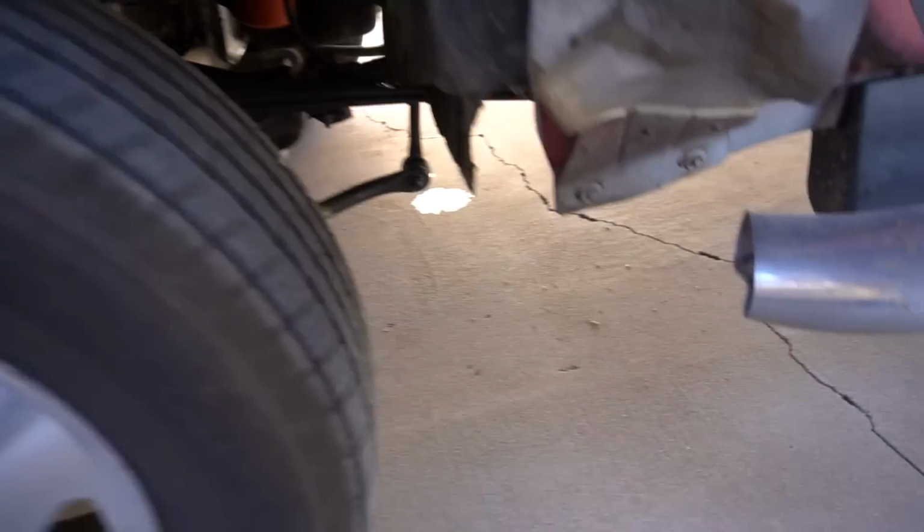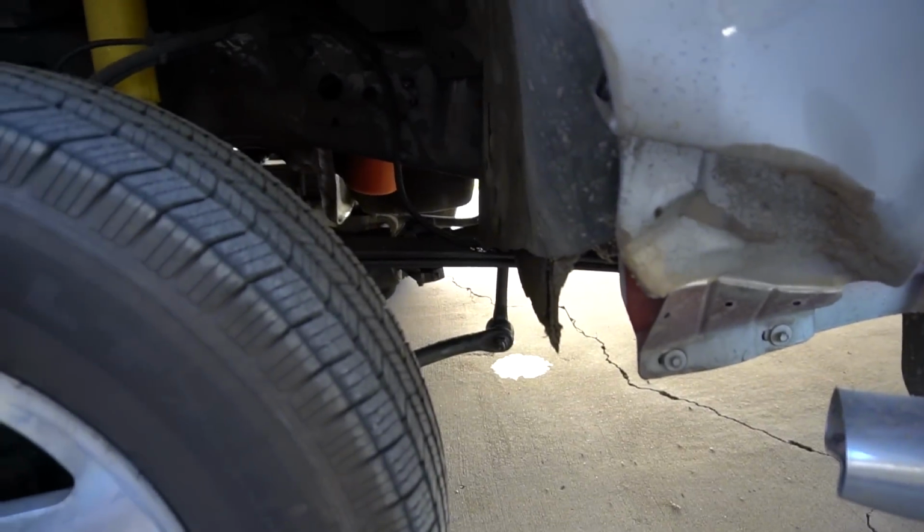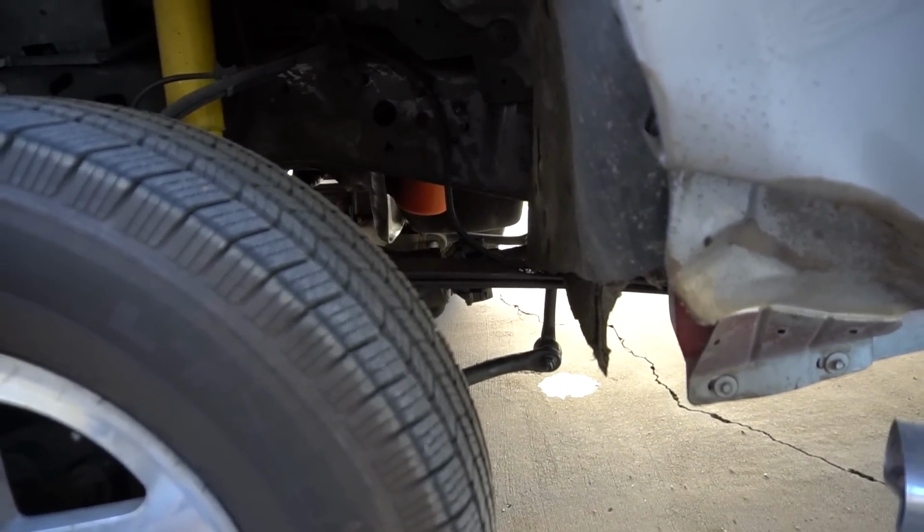Just from it sitting here, I can already tell it leaks oil. You can see right there. And I would say basically every single diesel leaks oil. That's what I found out from my research. I was originally gonna buy a 2008 F350, but everyone says the 6.0 diesel is kind of shit. It has head gasket and turbo issues.